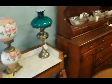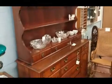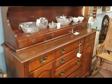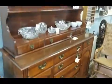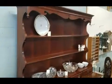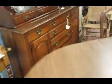Nice wash stand there. We also have this hutch. Just to let you know, these are 2 different pieces of furniture on here. The top is not the same as the bottom, but they do look beautiful indeed when you match them up. We can sell them together or separate. They're priced together, but if you want them separate, we can do that.